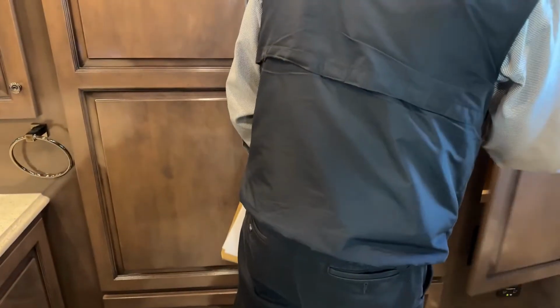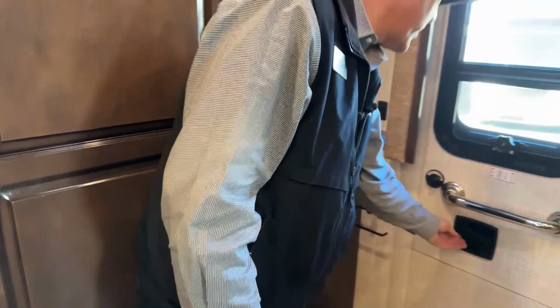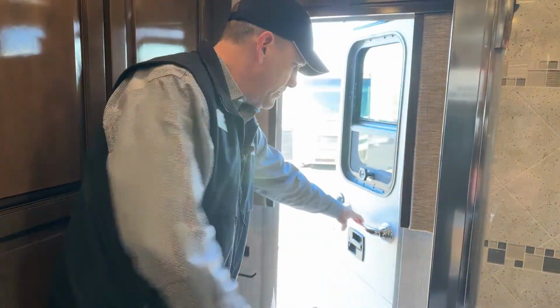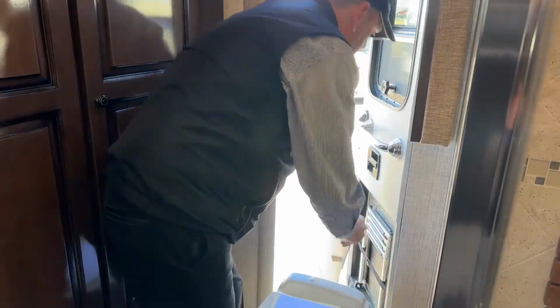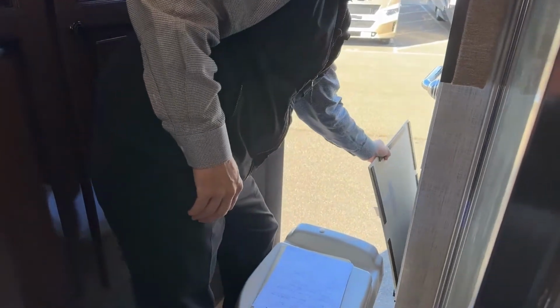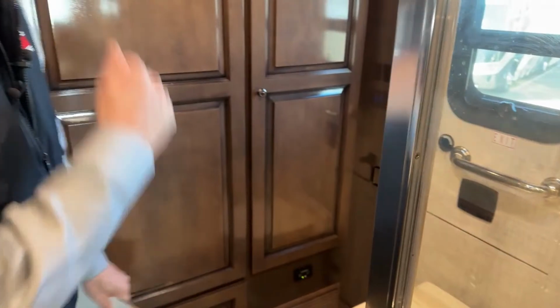We do have the egress door that we're all used to with Newmar that just opens up. This pops out, that ladder falls down if you need to come out of the coach and you can't access the front entry. And it only opens from the inside. Nice porcelain toilet.